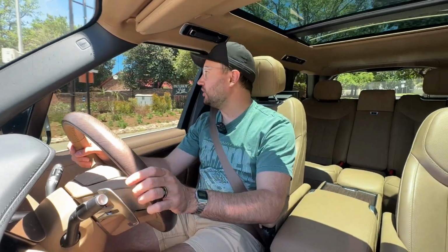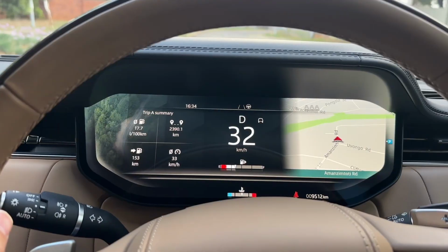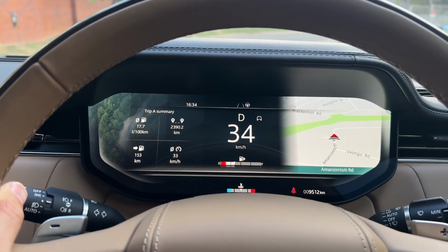Take that with a pinch of salt, because I'm not getting anywhere close to that. And I've been driving this now for a week. I've been driving it relatively well, believe me, and I've been getting about 17 litres per 100. It hasn't come down much lower than that at all.